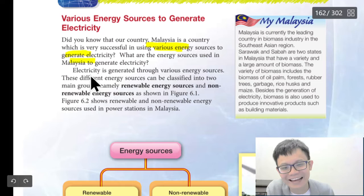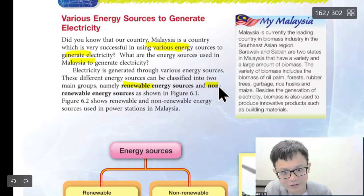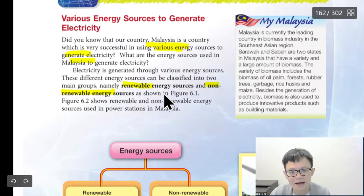Electric and electricity, then suddenly they say, electricity is generated through various energy sources. The energy sources can be classified into renewable and non-renewable. So this one you know already, right? Standard 6 you already learned renewable and non-renewable.